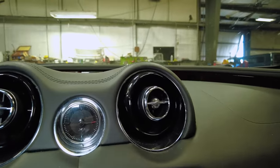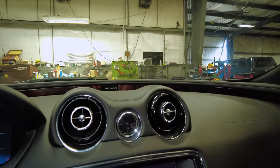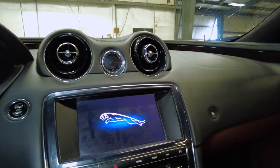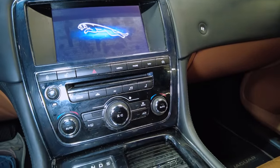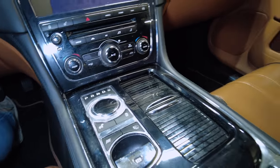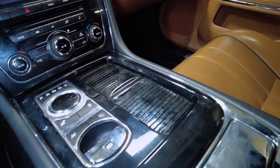It has a beautiful analog clock there, lovely round vents as well that make sure we get air where it needs to go. A very large infotainment system as well, and some nice, simple to use buttons for our HVAC system. It does have a pop-up gear selector when the car is started, which is definitely a more modern design than what we're used to on a Jaguar.